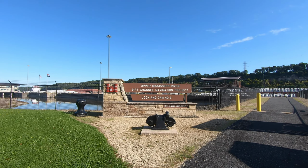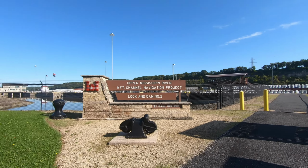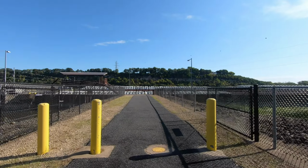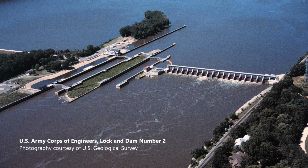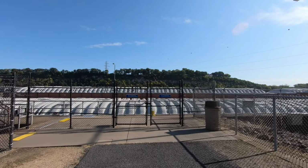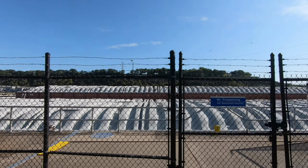We're now approaching the lock and dam. The U.S. Army Corps of Engineers maintains 29 locks and dams on the Mississippi River between Minneapolis and St. Louis. The locks and dams create a minimum 9-foot deep channel that barges and tugboats use to move commodities up and down the river. In the 658 miles between Minneapolis and St. Louis, the river drops about 400 feet.